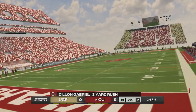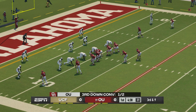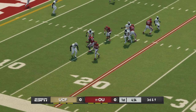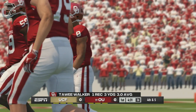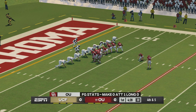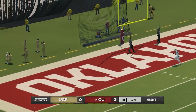Push him out right around the 10-yard line. It's third and 9. Ball on the 10-yard line. He's on the run. He steps out at about the 7-yard line. Oklahoma is looking to go up by 3. Kicks up, and it sails through the uprights.